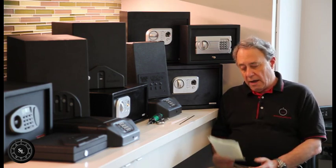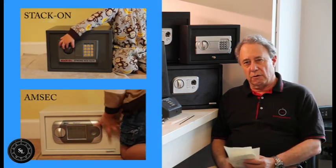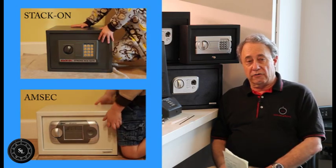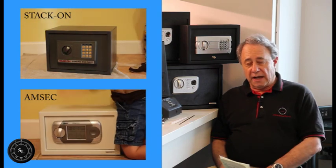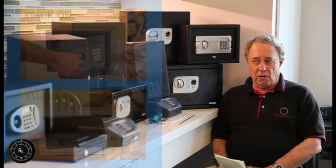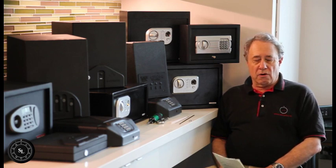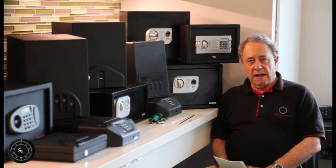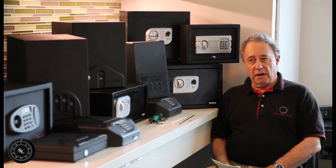There's no trace. One of the videos that we did in preparation for this report is a 3-year-old child literally opening one of the Stack-On safes and one of the AMSEC safes. This is because of a design defect in many of these mechanisms. They've been copied by the Chinese, and we might note most of these safes are manufactured in China. So we don't know who's responsible for the security engineering, whether it's the Chinese or the American companies that are importing these. What we can tell you is they really do not have a clue as to how to make a secure container.